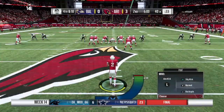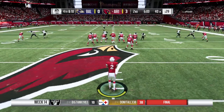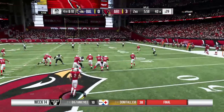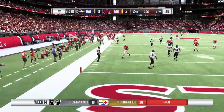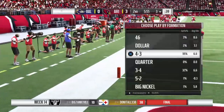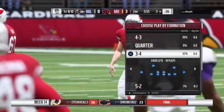Now Andy Lee will come on to punt this one away. He was only asked to punt once in the victory last week as he sends this one away. Here comes the Raven offense now, ready for another possession.